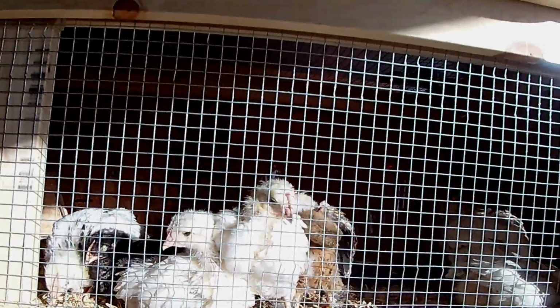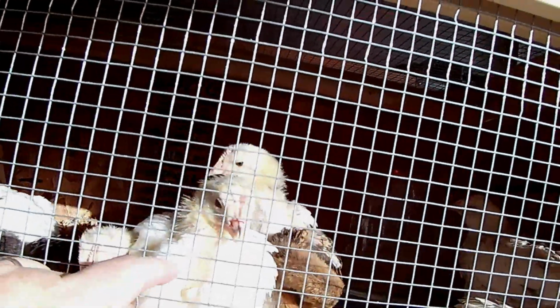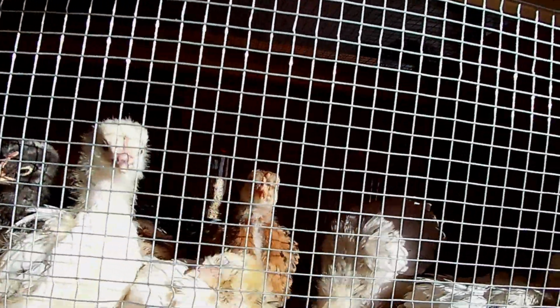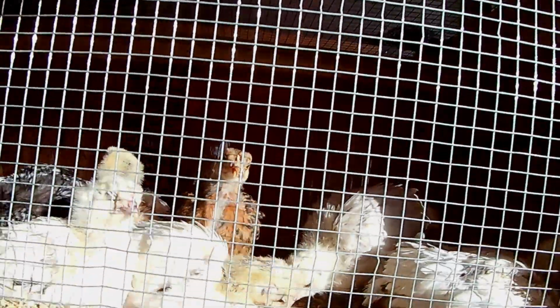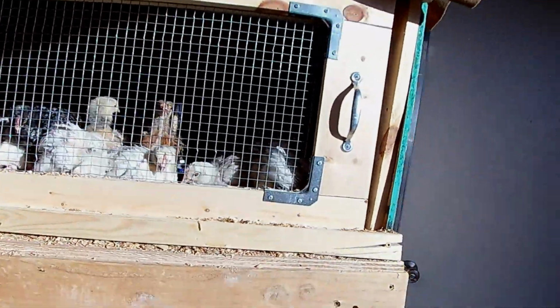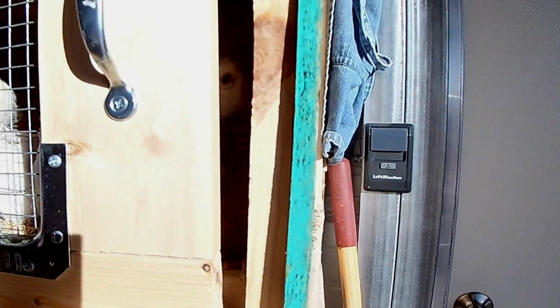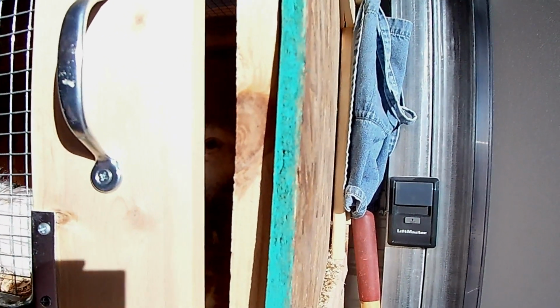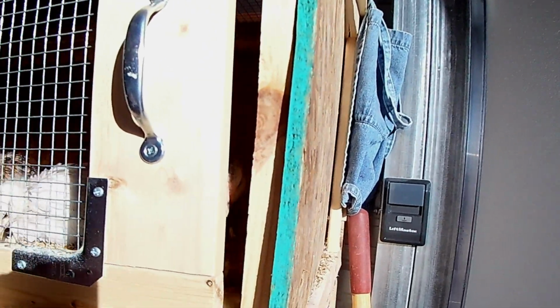You guys are cuties. They love their sunshine, huh? Should we leave that door open for you for a little bit so you can bask in that sunshine? These guys are all crammed in over here and want to see outside. You guys want to be out running. I know.